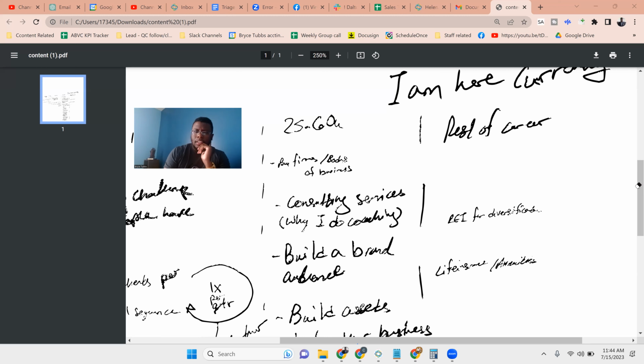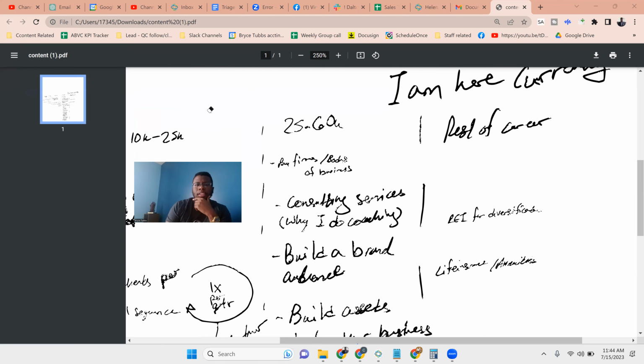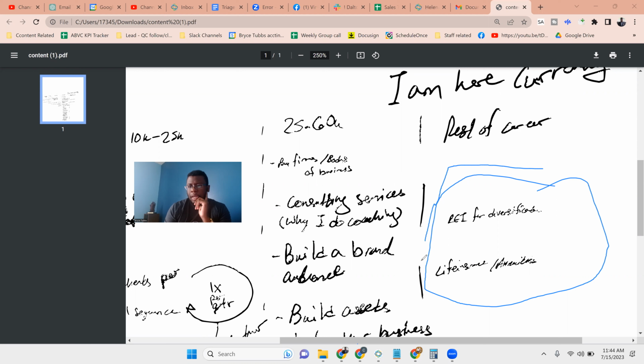Now, in order for me to do that, I could probably get to about 10 million just staying exactly where I am. Right, 25 million is going to take a lot more on this side, and then probably adding a new wing to my business.